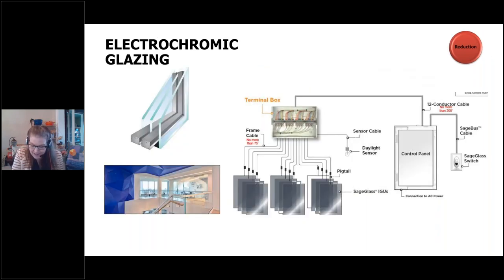Here are some other graphics to help you understand the window system and components. The operational tinting is controlled by multi-window zones, and then each individual window is programmed with a zone. Most windows are managed through programming during the commissioning by the manufacturer. Our conference rooms also have overrides that enable presentations at the darkest tint and can be adjusted using the Sage Glass switch as required. Next slide.